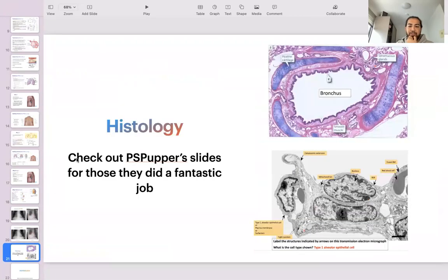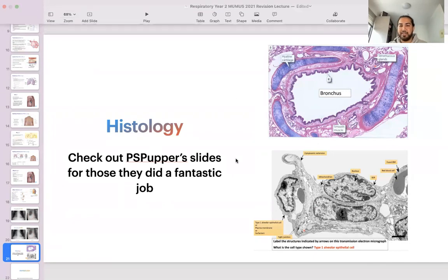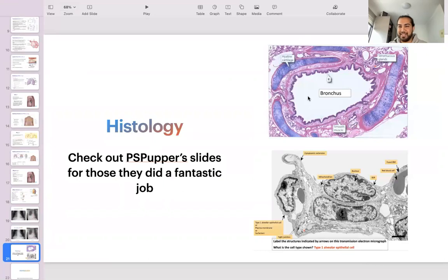Now, moving on to histology, I would say check out P.S. Pupper's slides for this, because I personally hate histology, but they did a very good job of explaining it. A couple of key points I want you to look at: this whole cartilage thing I was talking about is here. See, the bronchus has hyaline cartilage. For me, I always just thought these were a bunch of pink blobs, so this type of stuff helps me remember what's what. Like this is a cartilage. Because trust me, in the exam your brain will be like, oh, is this an intestine? Your brain can work in very different ways.